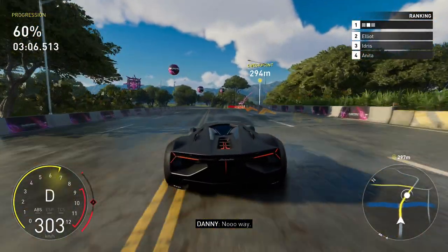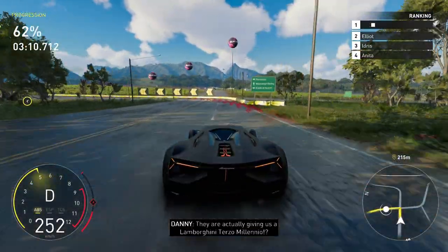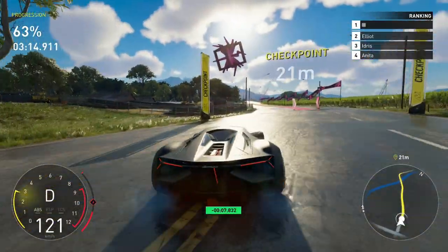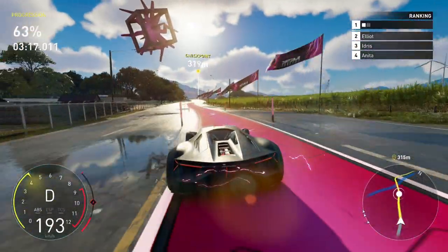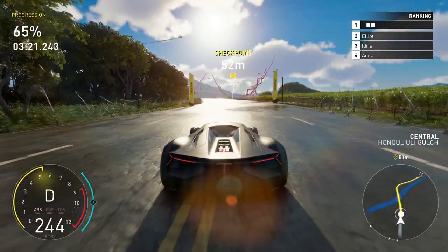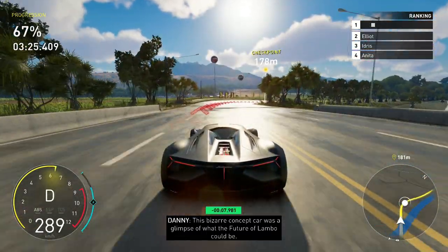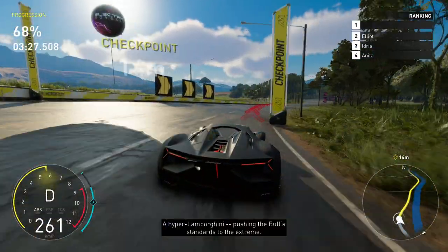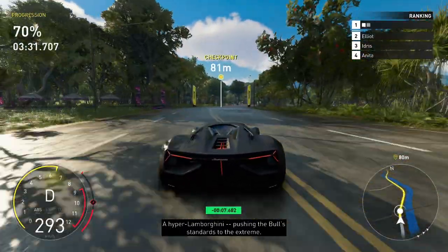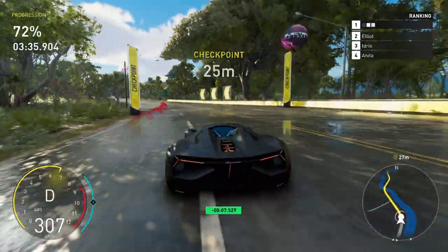No way. Oh, they are actually giving us a Lamborghini Terzo Millennio? This bizarre concept car was a glimpse of what the future of Lambo could be. A hyper Lamborghini, pushing the bull standards to the extreme. An electric monster, pure and simple.